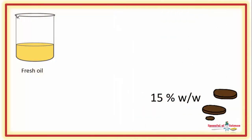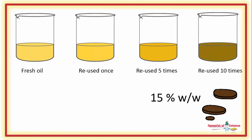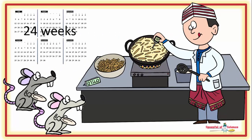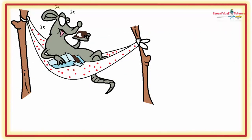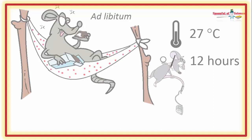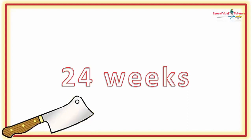When it was fried once, when it was reused once, when it was reused 5 times, and when it was reused 10 times. The team cooked for the rats every week for 24 weeks. The rats could eat whenever they pleased and as much or as little as they liked. The housing was pleasant. The temperature was a cozy 27 degrees Celsius and the days were 12 hours long. Life was good, except for once a week blood pressure measurement. This involved a blood pressure monitoring cuff on the tail and temporary confinement in a body-sized plastic container. And then it all came to an end at 24 weeks.